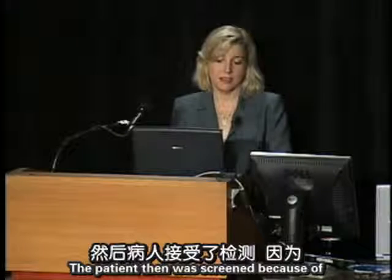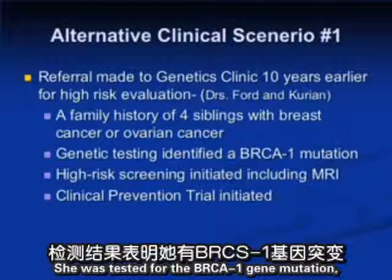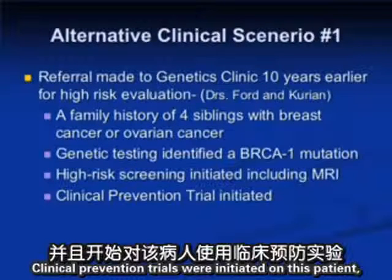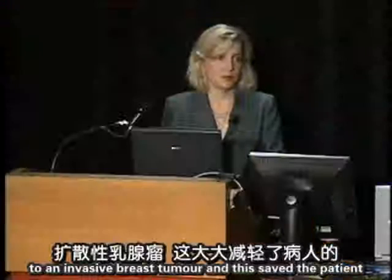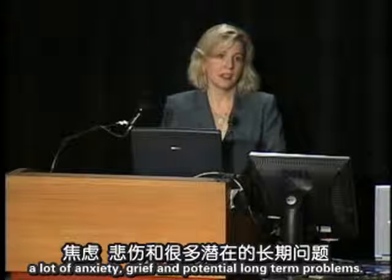The patient then was screened because of her family pedigree and evaluation of her high risk. She was tested for the BRCA1 gene mutation, was found to have this gene mutation, and then sent for high-risk screening, which included MRI. Clinical prevention trials were initiated on this patient. She was diagnosed then with an earlier stage breast cancer, non-invasive, had not progressed to an invasive breast tumor, and this saved the patient a lot of anxiety, grief, and potential long-term problems.